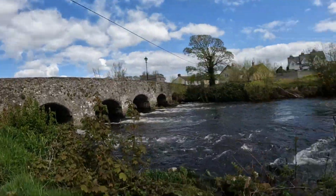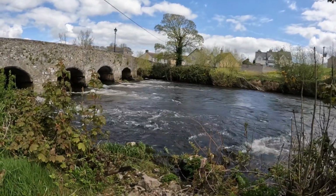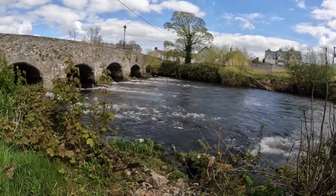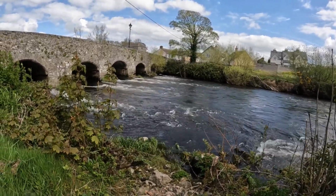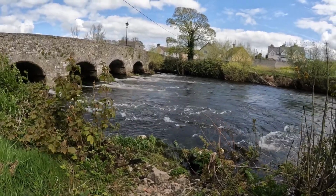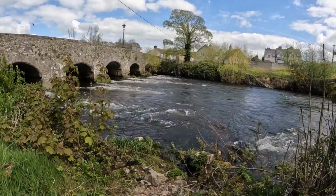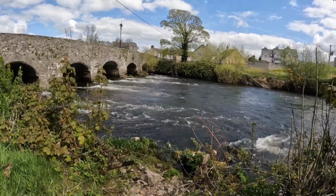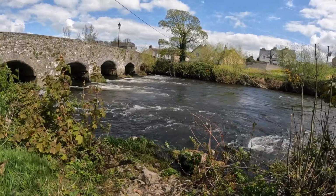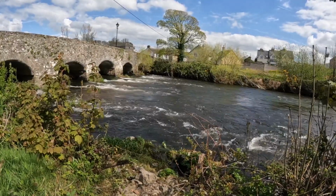So here's the stretch of water I'm talking about, and as you can see, it's got quite a fast current. A newcomer looking at this would say, where would the fish be? It must be very daunting for a newcomer to try and figure out where a fish might be in water like this. So when I guide people, I try to explain to them to think like a fish. If you were a fish, where would you likely go? Where would you want to be?